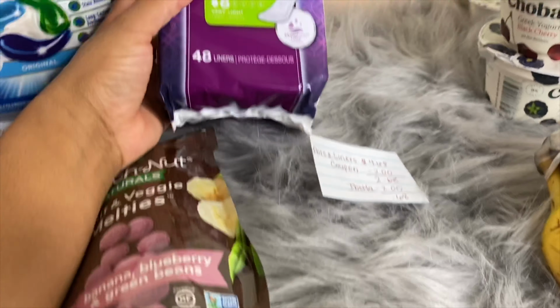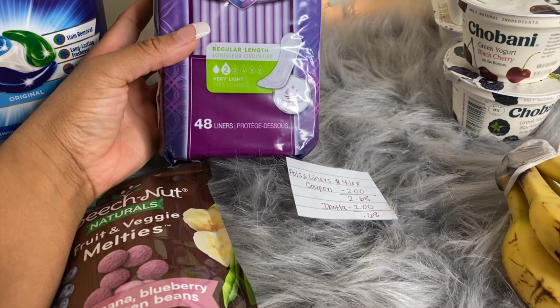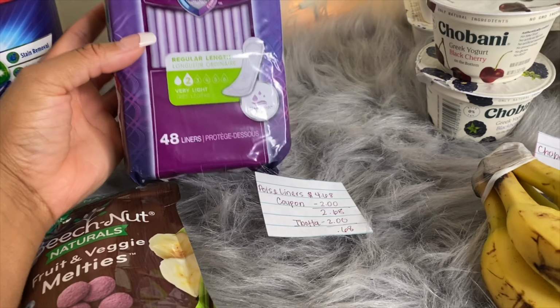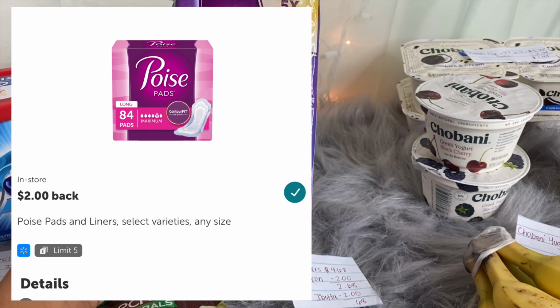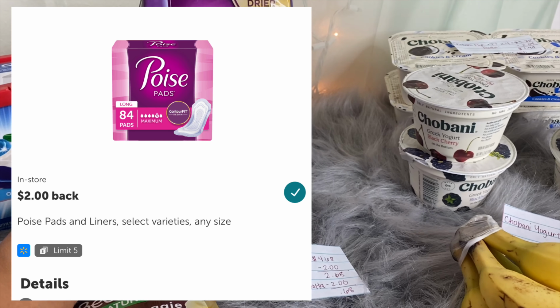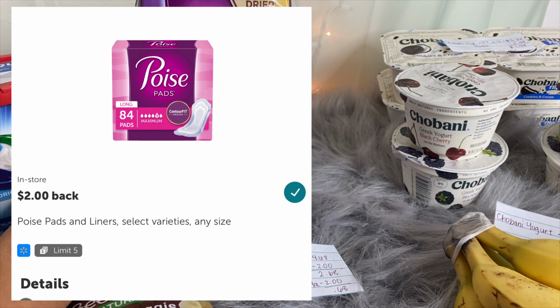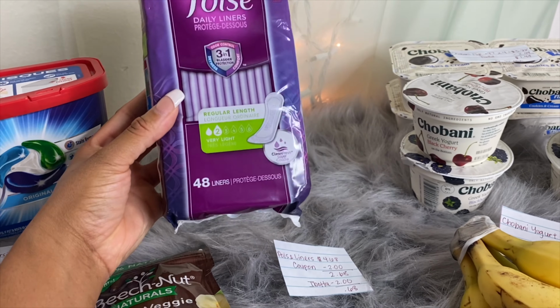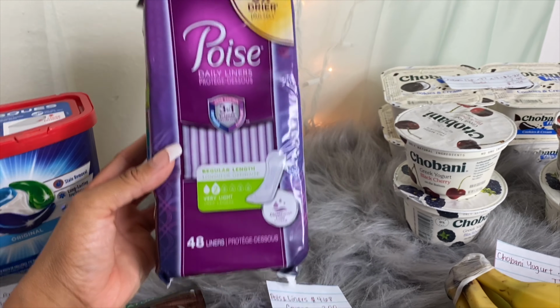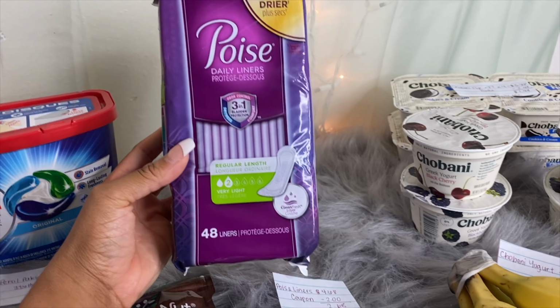So they're $4.68 at my store, minus the $2 off coupon that I used, brought my total down to just $2.68. Ibotta also has a rebate offer for $2 back. So $2.68 minus the $2 that I got back from Ibotta made this pack of Poise liners just 68 cents. And this is the 48 count, which is an amazing price.